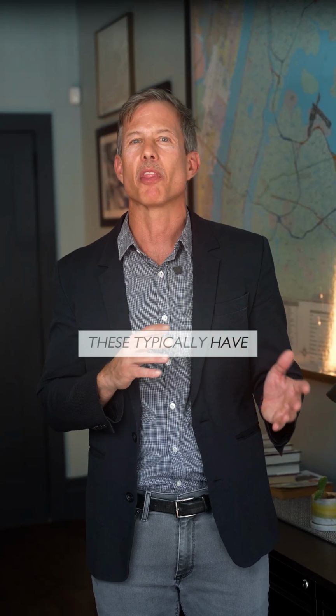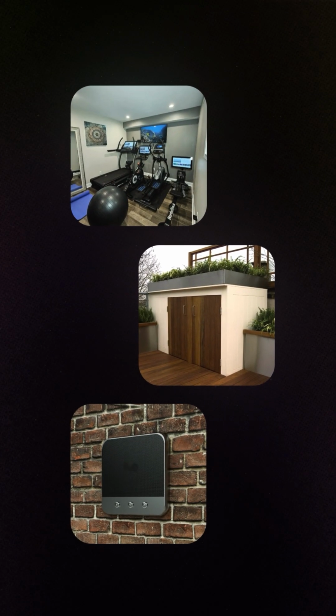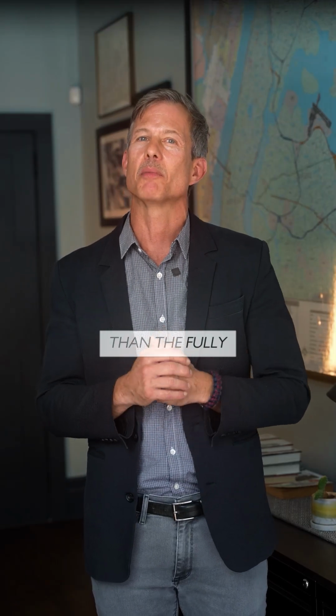Next, small-scale boutique developments. These typically have about 30 to 40 units, and these buildings may offer more modest amenities like a small gym, a roof deck, storage, or virtual doorman. Carrying costs should be lower than the fully amenitized development.